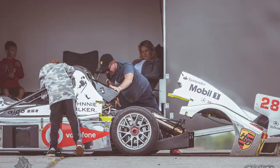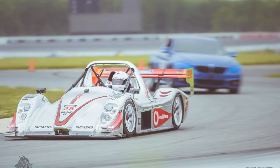I'm pretty sure it had a Hayabusa motor in it. It was dope. I really dig it. I had a fun time shooting it. It was something different, and it was fast. I'm pretty sure it was the fastest car of the day. So, I mean, that's an awesome track toy.